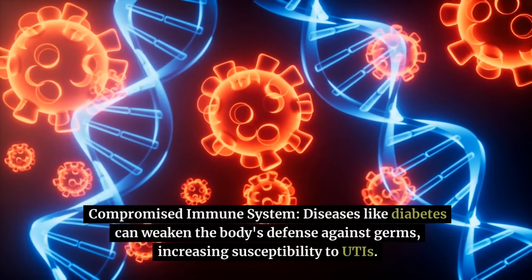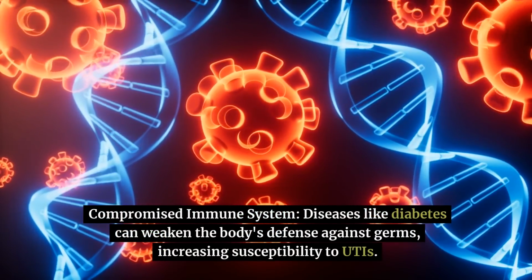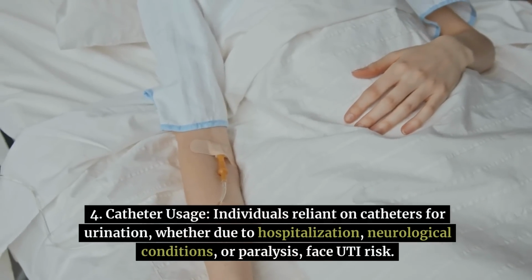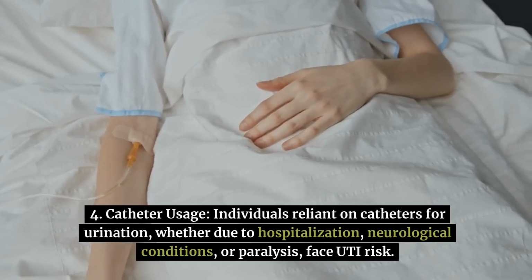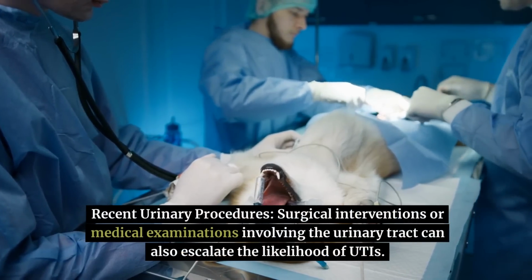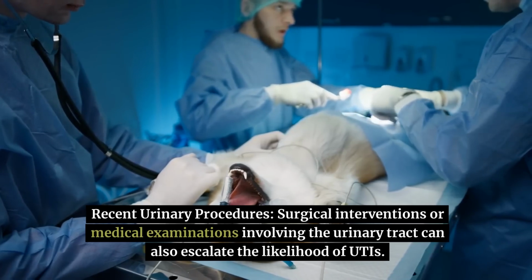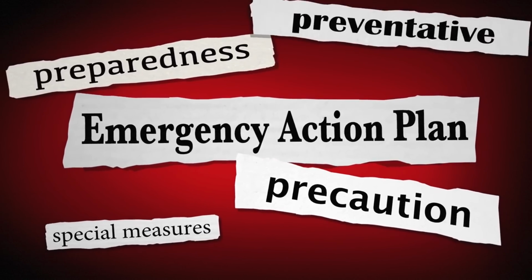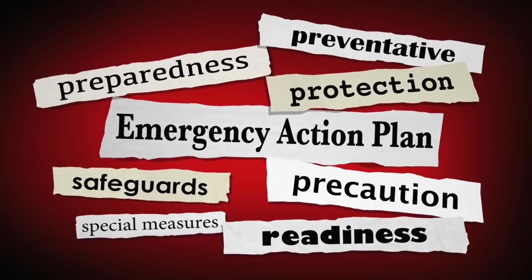3. Compromised immune system. Diseases like diabetes can weaken the body's defense against germs, increasing susceptibility to UTIs. 4. Catheter usage. Individuals reliant on catheters for urination, whether due to hospitalization, neurological conditions, or paralysis, face UTI risk. 5. Recent urinary procedures. Surgical interventions or medical examinations involving the urinary tract can also escalate the likelihood of UTIs. Understanding these risk factors not only sheds light on the challenges faced by those prone to UTIs but also underscores the importance of proactive measures in prevention and management.